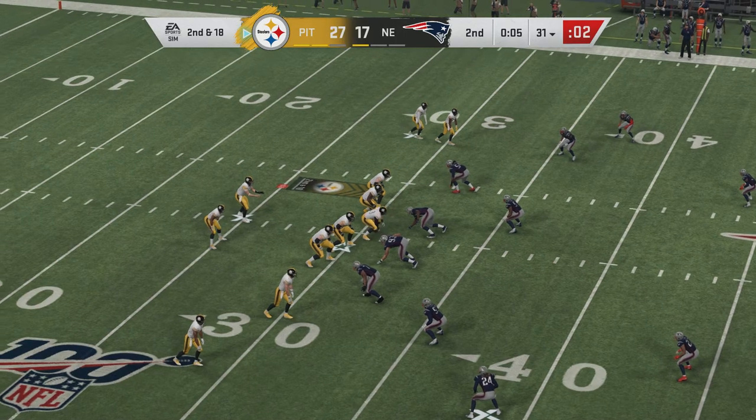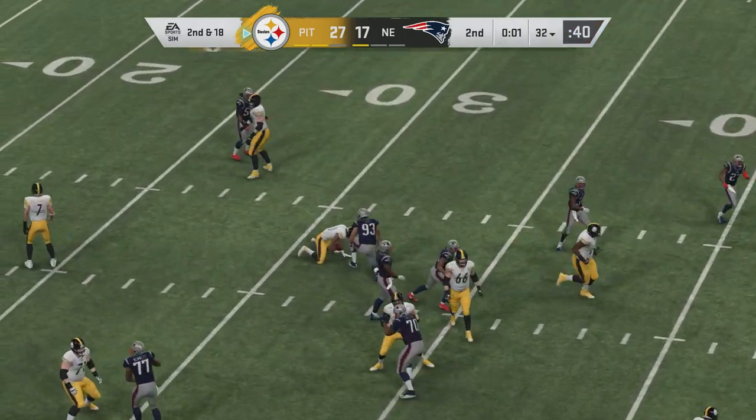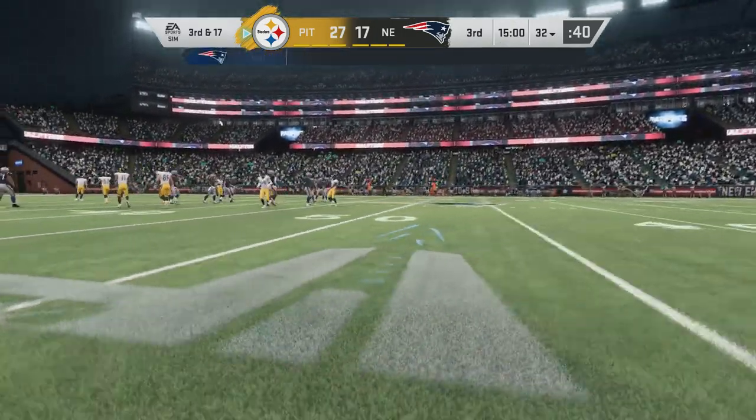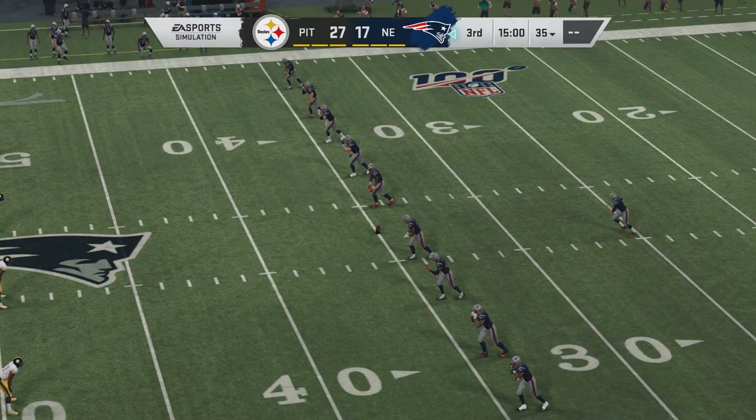This is second and long. They don't want to repeat a first down. They'll keep it on the ground. So we reach halftime here in a 10-point game as we'll get you down to Orlando for Jonathan Coachman in our EA Sports Halftime Report.